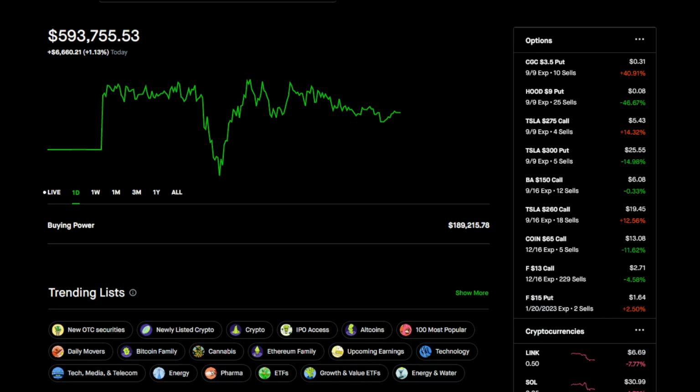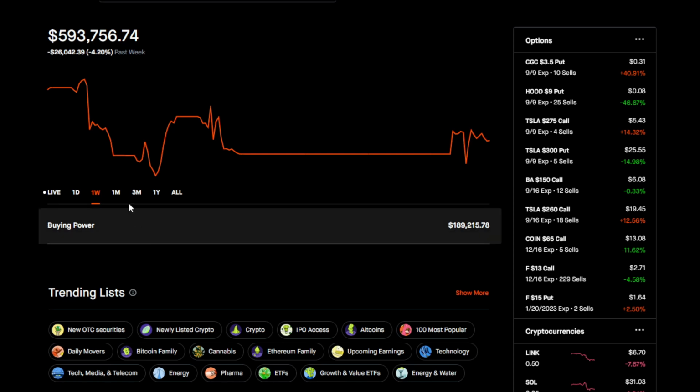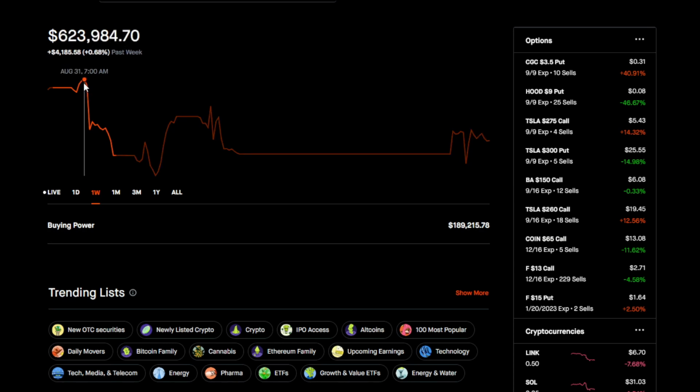Before we do that, let's take a quick look at the overall portfolio. As you can see here today, up a nice 1.13% in the green, 6,660 in the green. But you can see up on top, the portfolio is also down quite a bit from last week, currently at 593,755. Over the past 1 week of trading, it's down a quite noticeable 4.2%, 26,042 in the red, getting up over 623,000, 619,000 here starting the week.